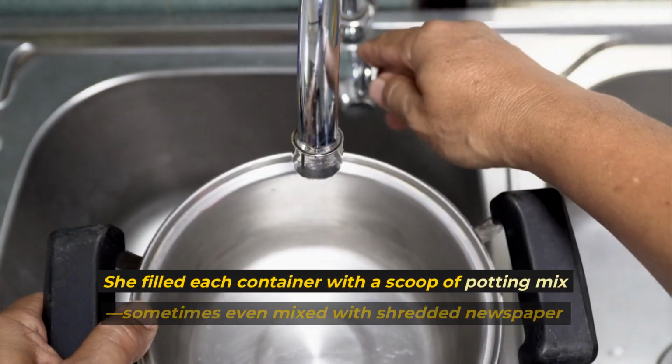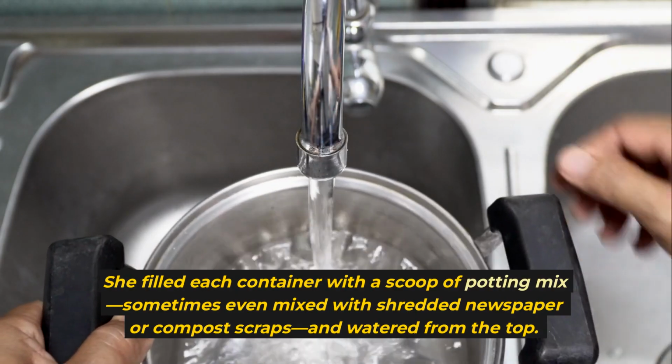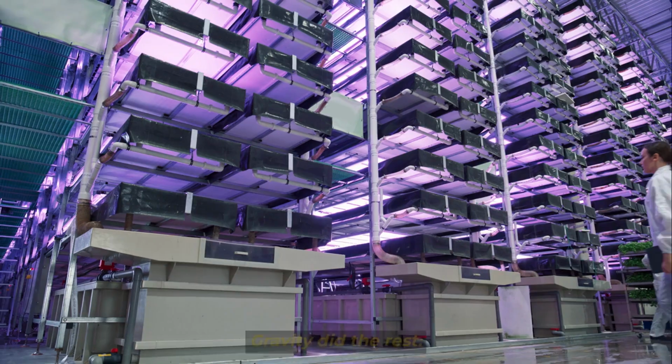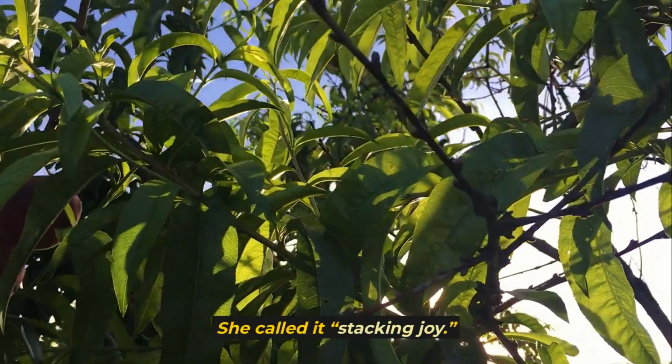She filled each container with a scoop of potting mix, sometimes even mixed with shredded newspaper or compost scraps, and watered from the top. Gravity did the rest. Greta didn't call it gardening. She called it stacking joy.